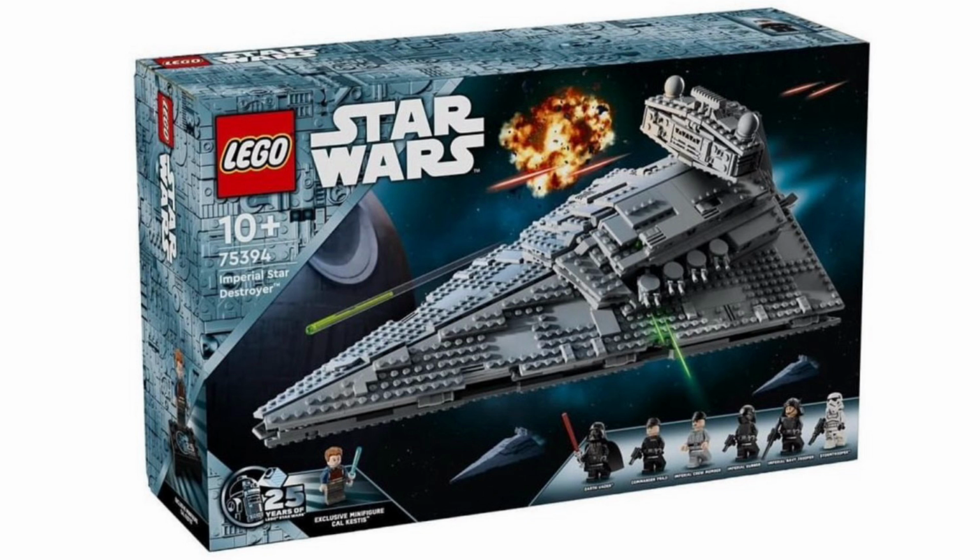And then we did also get the official reveal of set 75394, and that is the Imperial Star Destroyer, recommended for ages 10 and over. And I gotta say, I cannot wait to get this set. I've been waiting for an Imperial Star Destroyer for ages. The last play scale Imperial Star Destroyer that we got was, I believe, in 2014. And then the last in general play scale Star Destroyer that we got was back in 2018, I believe, when the First Order Star Destroyer came out for The Last Jedi.